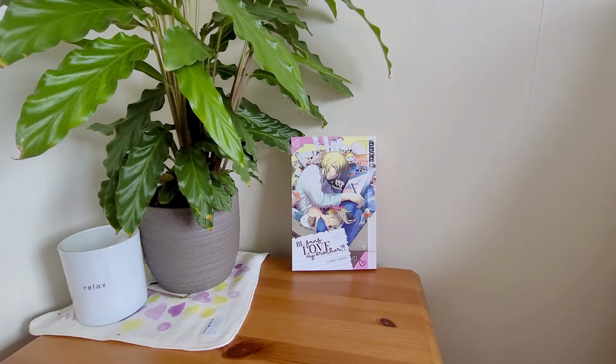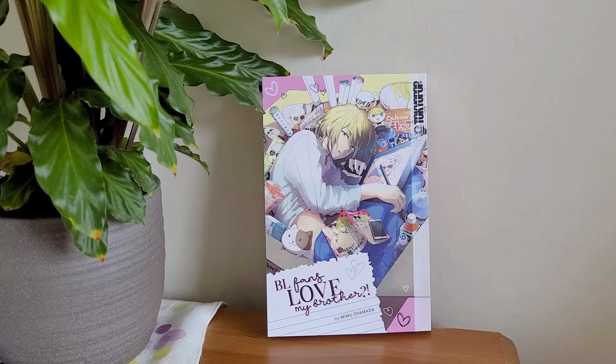So when it came to the end, it had a nice way of ending where you could have more of their story, or you could just leave it as is and enjoy it for what it was, as a single volume. BL Fans Love My Brother. Oh, it's just so good. Cannot get over how fantastic it was. Really enjoyed this one so much. If you are a Fujoshi or a Fudanshi, then yes, you will 100% relate to this. So good.